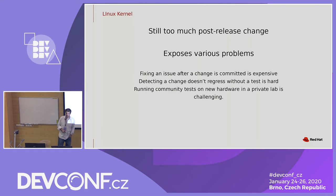The first one is, fixing an issue after a change is committed is expensive. What I mean by that is you make a change, and you commit it, and then the downstream distros get it, and they find out it didn't quite work. Now they have to spend time trying to debug it and fix it, and not all these downstream distros, like Fedora, SUSE, Ubuntu, Yocto, RHEL, et cetera, necessarily have the manpower or the time or the resources to fix this stuff. So that's a challenge. And when they do find it and narrow it down to a change that happened, working with the upstream community 2 to 3 months after the change was released makes it hard to engage that developer. So that delay is a problem.